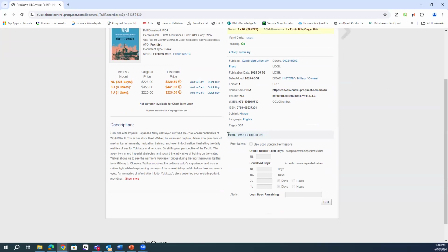So it's a little bit confusing because you first have to click on edit. And when you click on edit, that's when it allows you to make those changes in here. So if I want to do hours for my 3 user, I can do 1, 3, 5. I'm not going to save anything in here. Or if I just want it to be 1 hour, I can just leave it at 1. I can make those changes however I want.